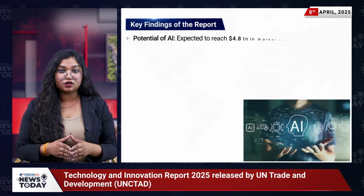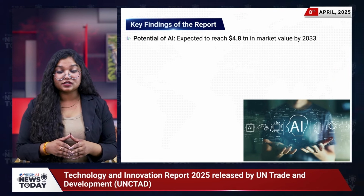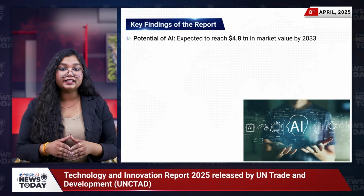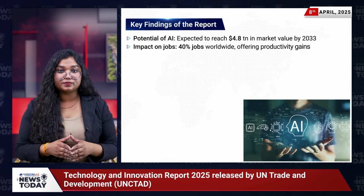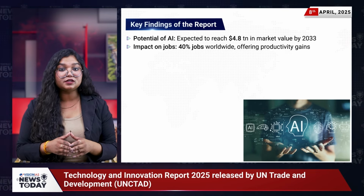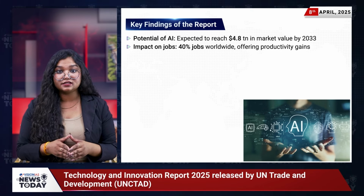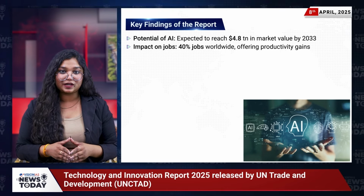Let's begin with the potential of AI. According to the findings, AI is expected to reach a staggering $4.8 trillion in market value by the year 2033. Now, shifting to the impact on jobs, AI could influence as much as 40% of jobs worldwide. While this opens doors to productivity gains, it also brings valid concerns related to automation and job displacement.